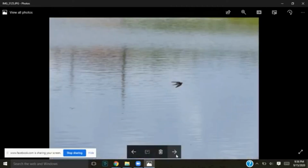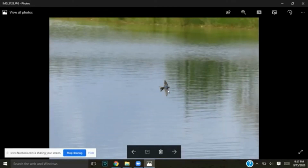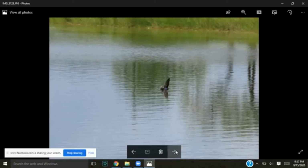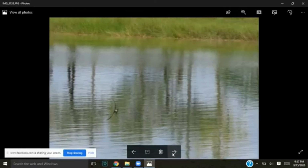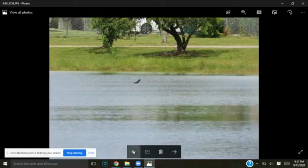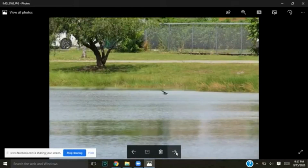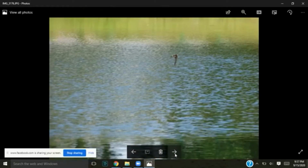tricolored heron here. Okay, here are some barn swallows or some kind of swallows. I have a couple cool pictures of them just flying. Really cool. I love these. It was my goal this year to get some in-flight shots of them, and these actually came out really nice. So I'm really happy with these. Some of them are blurry, like these are blurry. It looks like a little flying saucer. But nevertheless, it was fun trying to get shots of them. And we have a common gallinule, and I have some baby pictures in there.